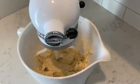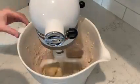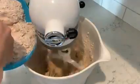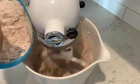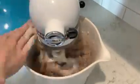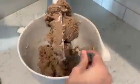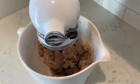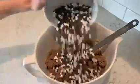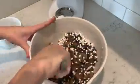Make sure you are scraping down the sides of your bowl again, just to make sure that everything gets incorporated. Once that comes together, you are going to mix in your chocolate chips and your marshmallow bits. It's important to let you know that you do not want to use mini marshmallows, because that will just be a gooey mess. You want to use dehydrated mini marshmallows, or there are mallow bits that they sell at the store, or even if you have a Swiss Miss packet and those have the marshmallow lovers with them, that's really good to use as well. Just don't use mini marshmallows, the traditional kind.